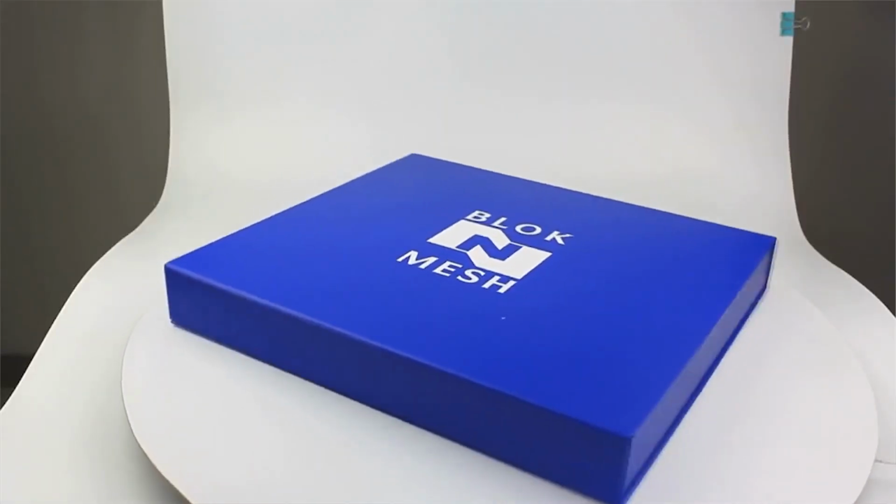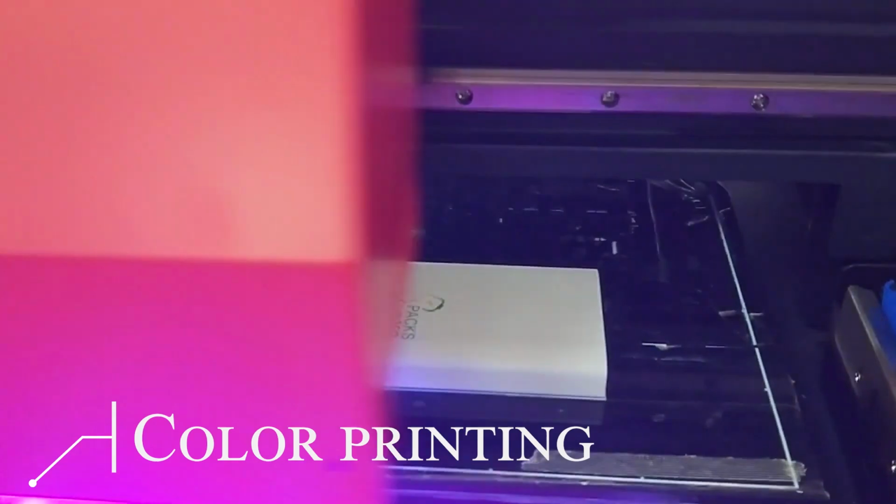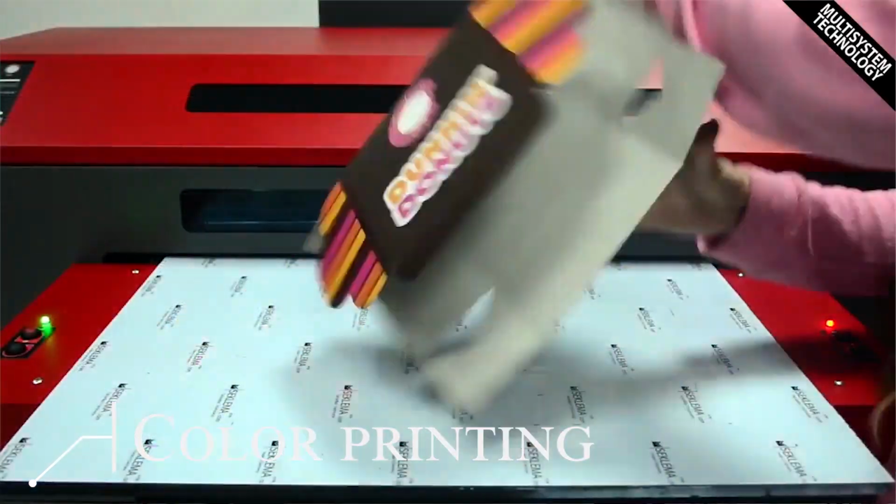CJ already has a customized package service, and now we can also do customized logo. You can have your total personalized products with your customized package and logo. It seems you have a factory to customize your own brands.